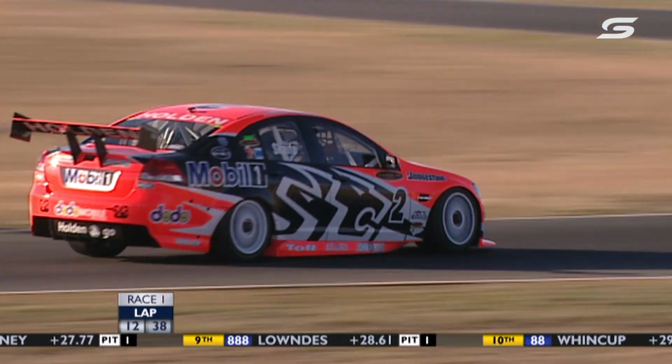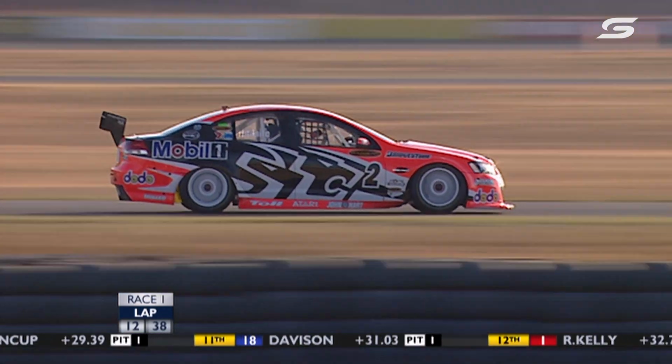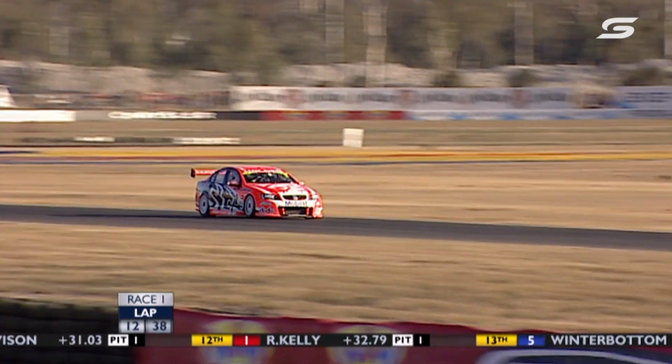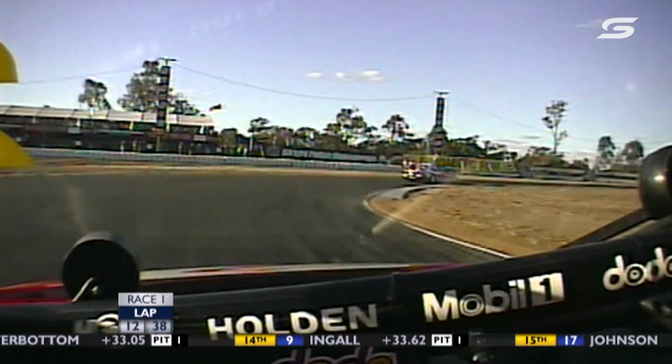Boys, it was all happening here in the pits. It was explosive action. Mark Skaife's pit time, 5.1 seconds. Garth Tander, 4.9. Those 0.2 of a second have made all the difference. Let Garth Tander get in front. Other quick times, fastest so far.